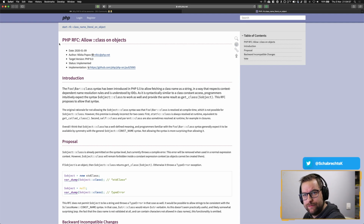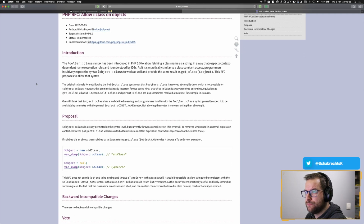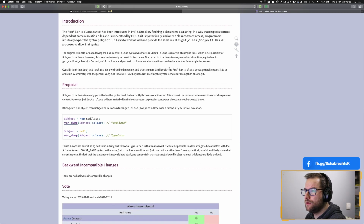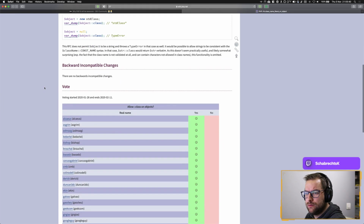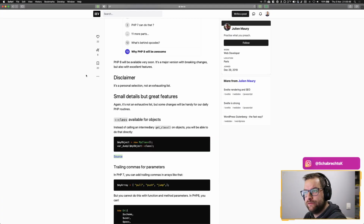So the RFC for the class on objects. It was actually introduced in PHP 5.5 to allow fetching a class name as a string. It's syntactically similar to a class constant access. Programmers intuitively expect the syntax object double colon class to work as well, and provide the same results as get_class. Interesting. So that would indeed be nice. This has been voted yes unanimously. That's nice. So that means soon we'll be able to do this little magic thing instead of doing get_class.